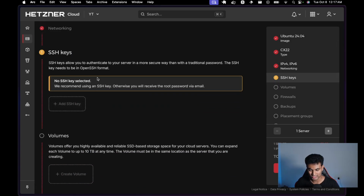Now there is a section for SSH keys. SSH keys are used to log into your server, and if you do not want to make an SSH key and don't want to deal with all of that, you can simply leave this empty and they will email you the password of your root account. But what I would say is that you can do it. The first time I did it, I just did the root account way, where they sent me an email with the password.